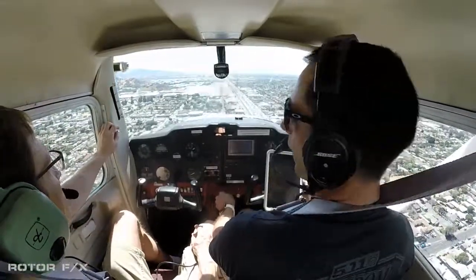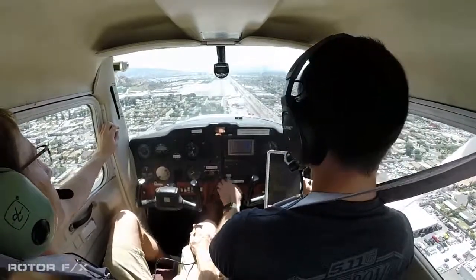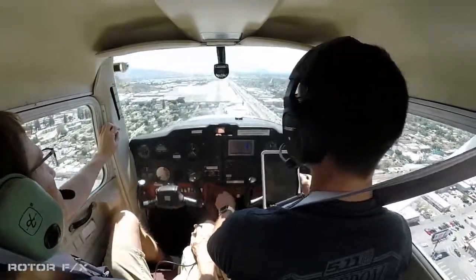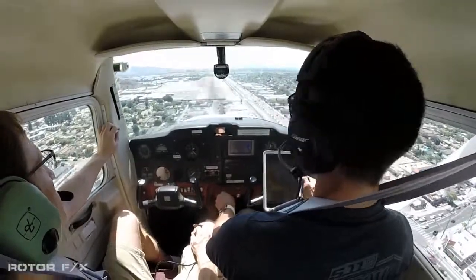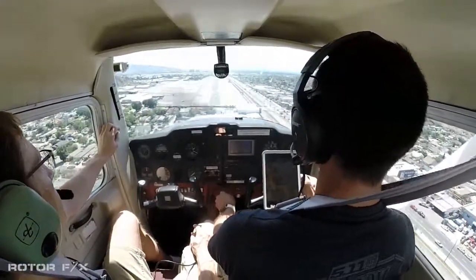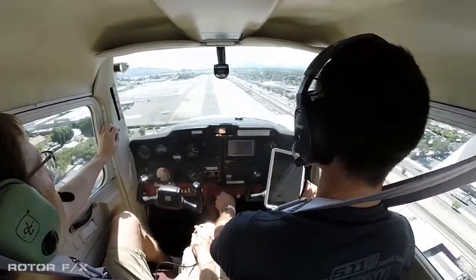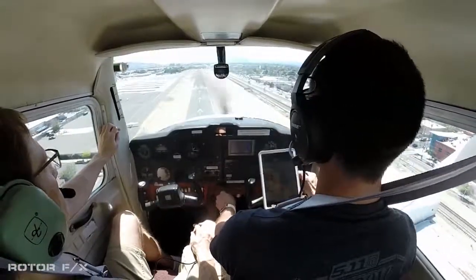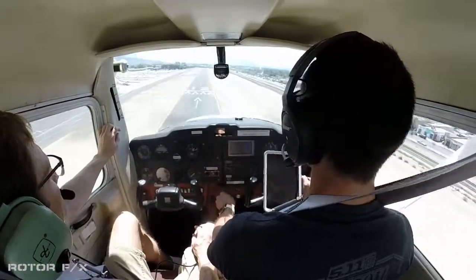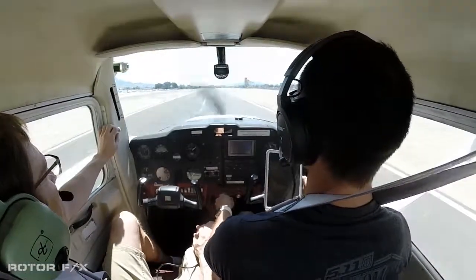No worries, every student has this the first time or the second. It takes time. One and two and three, final stabilized. Alrighty, runway 12, speed is normal. Final approach. Second stripe. Very good, very, very good. A little bit of right crosswind, no worries. And we're transitioning to flare.